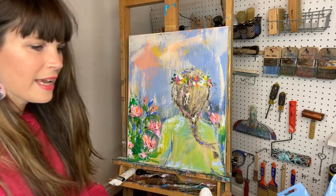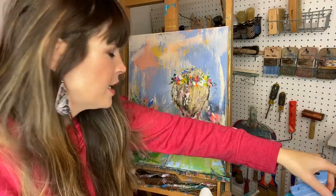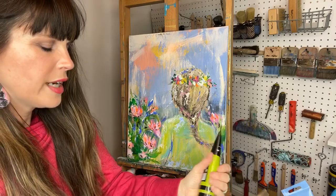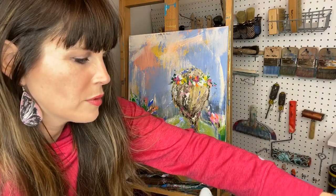Okay, so I wanted to add a little bit of this green. I'm getting a little bit of green, and then I want to add the light olive green. I'm going to mix them because I need a couple of my leaves to stand out just a little bit more.